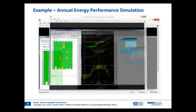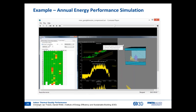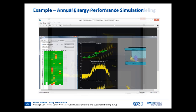So in summary, with such a zonal model, we can gather information on the average air and mean surface temperatures over time, which form the input for calculating the operative temperatures for the thermal comfort assessment. Data on local air velocities, as such, cannot be retrieved from such a model.